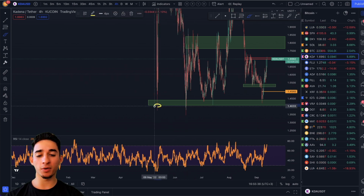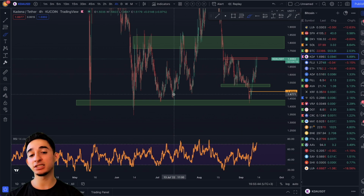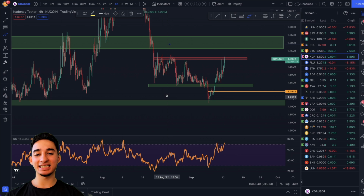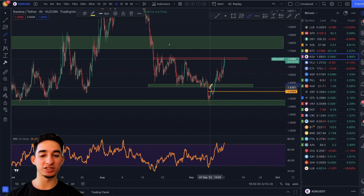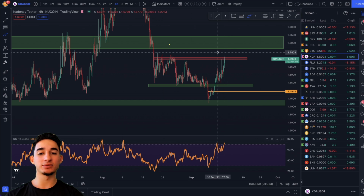Ever since we came here on May 9th, essentially, we had 5 touches. Now, we know every time a support gets hit, it gets weaker, essentially. Now, Kadena, inside this support and resistance, we got another support and resistance sitting right here between 1.69 and 1.48. Now, we know we broke this resistance. Are we going to break this one and make it further? Well, in this video, guys, we're going to be talking about that.